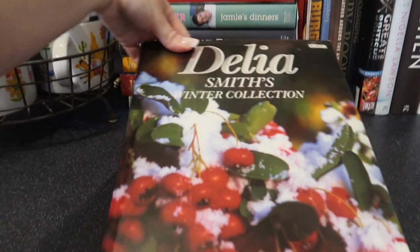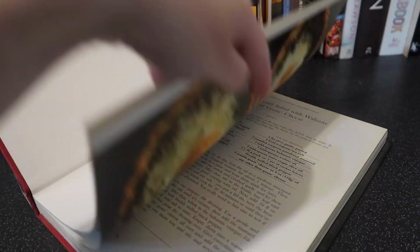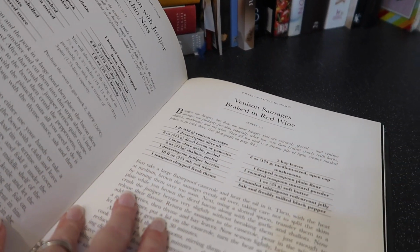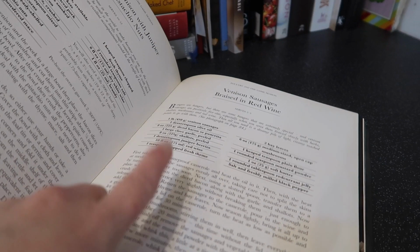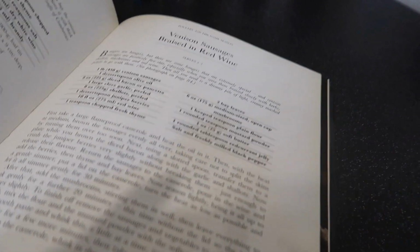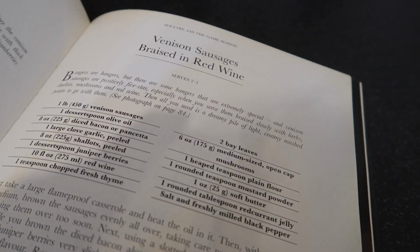Delia Smith's winter collection. There is one recipe that I love in here. It's a sausage casserole. This is it. Venison sausages in braised red wine. I think I'm going to photograph this and keep it. I have an album on my phone, a folder where I keep recipes, so I'm going to pop it in there. Can't get rid of it. I've just flicked through this, some really nice recipes that I want to try. It's going back on the keep pile.